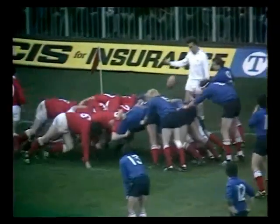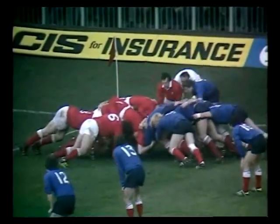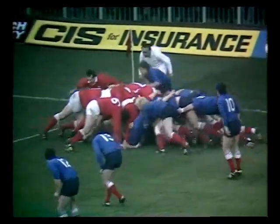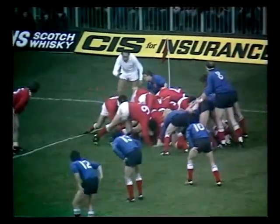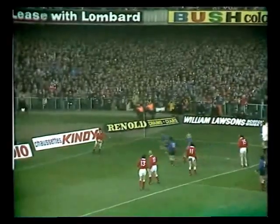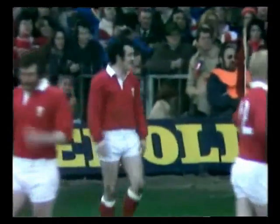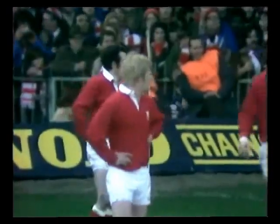This famous Pontypool front row. And against them, Cholley, Paco and Paparemborde playing together for the 15th time. Edwards giving the little dummy that he often does. That was a very quick pass. Bennett reacted quickly as well. Yes, he's saying, don't give me another one of those, please.